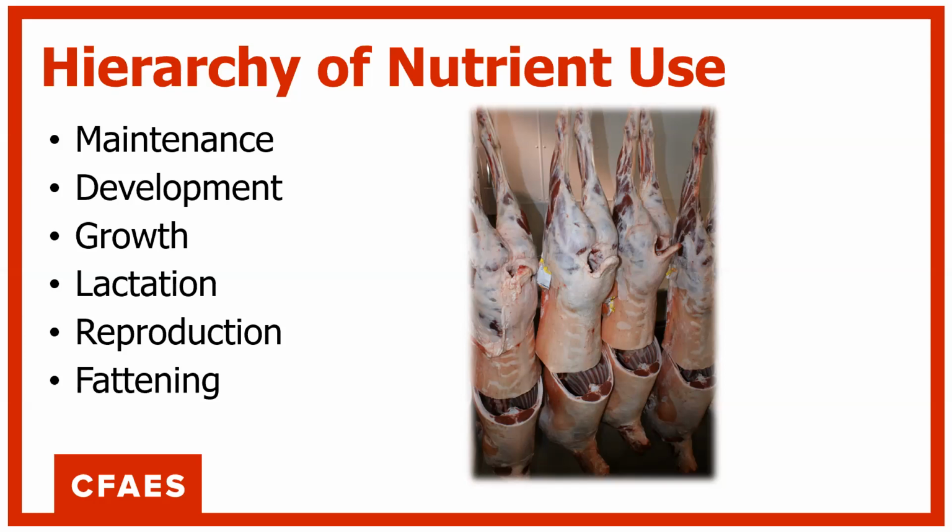Development for our neonates, for example, is going to be internal organs and such. After the development of those systems is complete, they can put that excess energy, if they have it, to growth. We can see that also if it's a female and she's already reproduced: lactation, reproduction, and fattening. So as we think about this, guys, think about what stage of livestock you are producing.